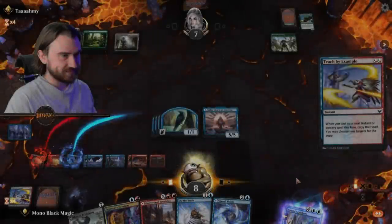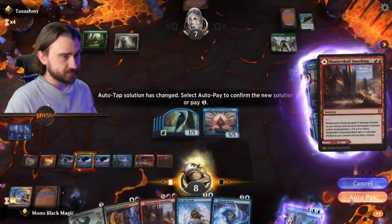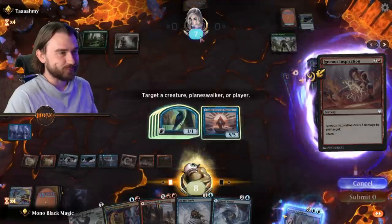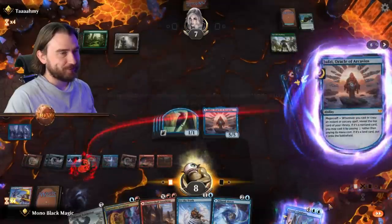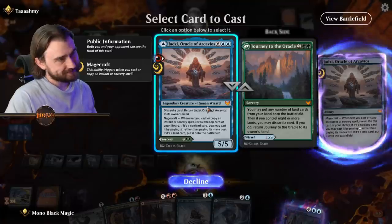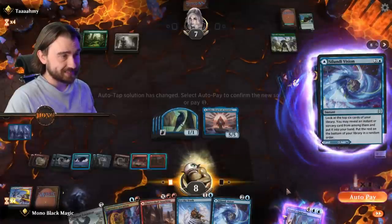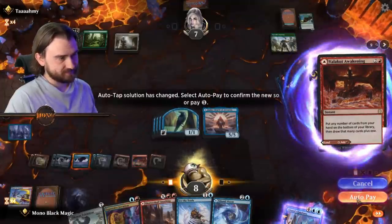Gonna just be random and play this first. Sure, can play this. We'll submit zero. Auto pay. Unfortunately, it's gonna copy that. Ooh. Yep. Yeah, I mean, it's going pretty well now. It's going pretty well. I mean, sure, honestly. Oh, I can choose this side, okay? I didn't know that, so even if I hit Jadzi, I can actually play the actual other side of it. You know what? Sure.